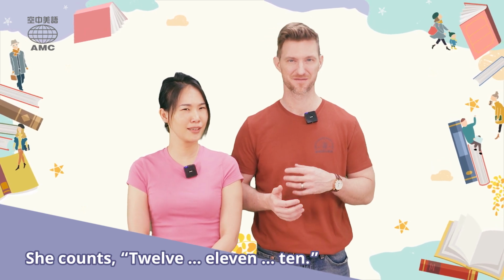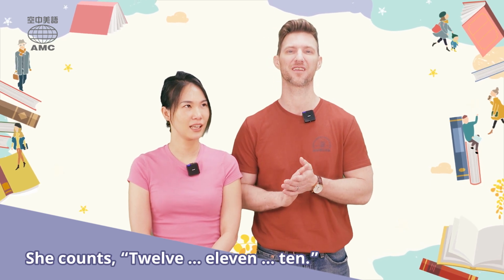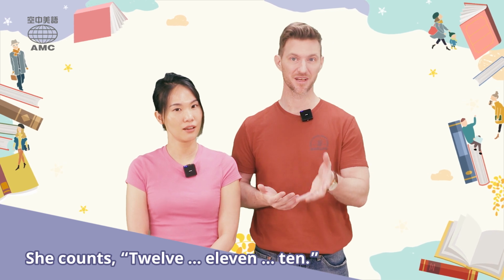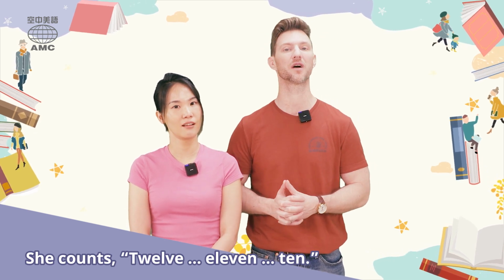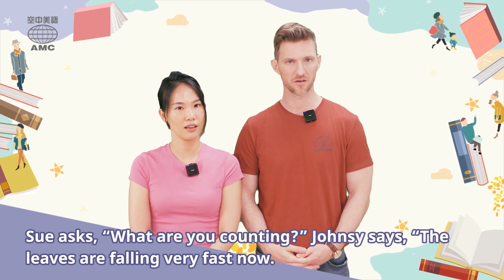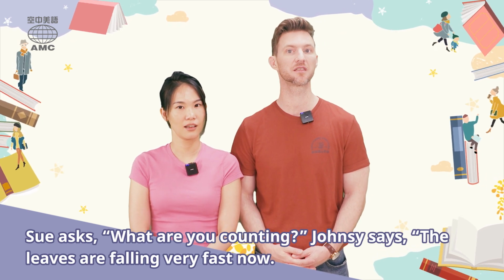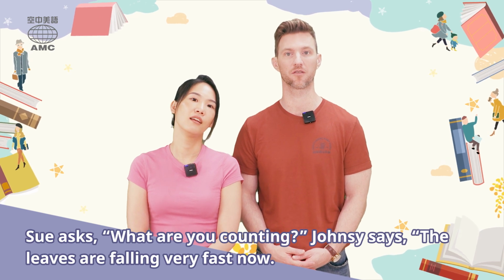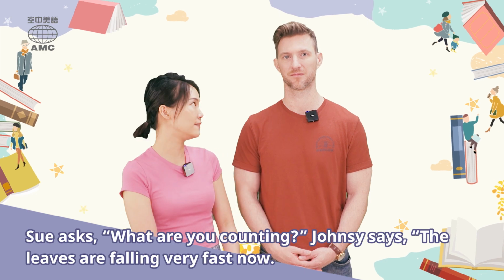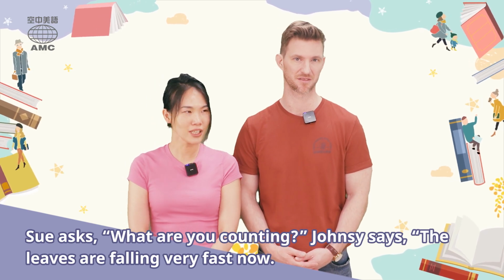Okay, what do you think he's counting? What do I think he's counting? Maybe apples on the tree? Yeah, or birds on the tree. Oh, good guess. But you're not quite right. Sue asks, what are you counting? John-C says, the leaves are falling very fast now. Oh, so she's counting the leaves. Yeah, he's counting the leaves.